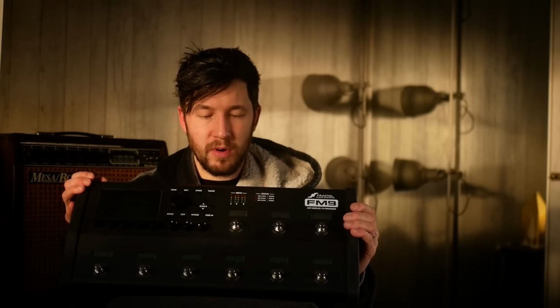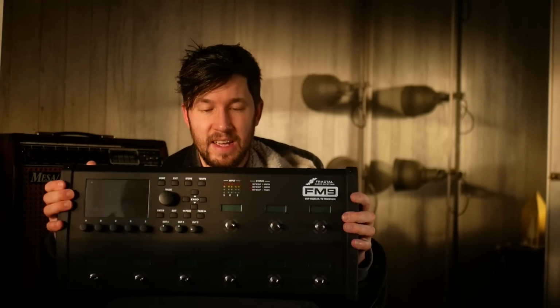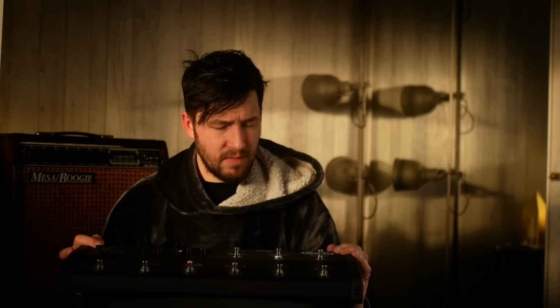But to me, this is the much more mature product. This is the much more professional product. It's bigger, yes, but it's also better. The amps are oversampling at 16 times. It all sounds good. You've got so many choices of amps in there. Loads of Dumble amps, loads of Vox amps, loads of Fender amps. Anything you can shake a stick at.